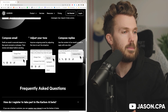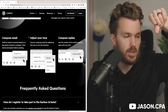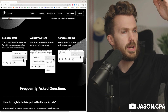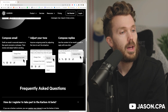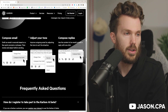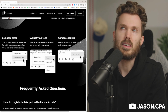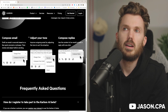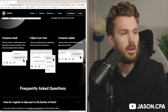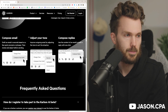Canopy had the same thing, and it's a preset list. I guess the options are a little bit different. The preset list of options they give you right now are neutral, apologetic, conversational, and direct. Apologetic is kind of funny, right? What are contexts where I write apologetic emails? I don't know. I guess when you screw stuff up. But so it's a preset list.